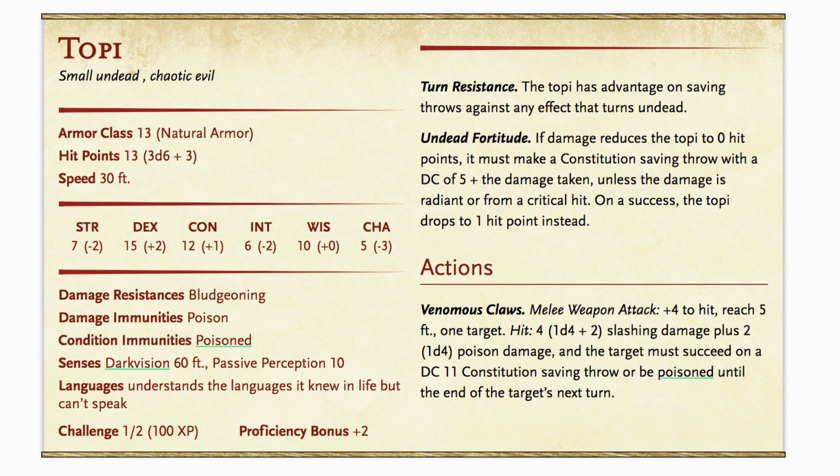They have turn resistance, so the Topi has advantage on saving throws against any effect that turns undead, which goes back to it being kind of interesting that it is an undead creature, but it's resistant to being turned. So it's a little bit different from your standard skeleton or zombie in that sense. I guess this would be more like a zombie because it's a corpse that's been reanimated.